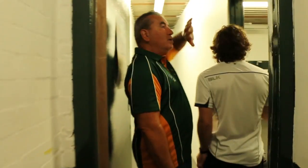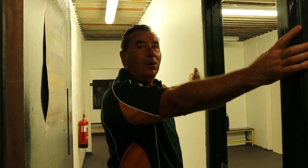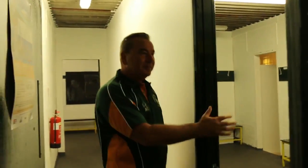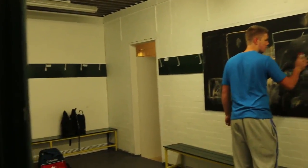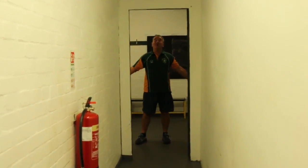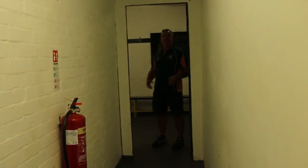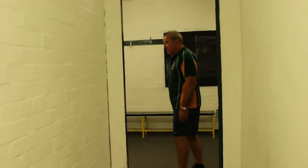This used to be one huge changing room, so we built these walls. We created a changing room here. And we created these changing rooms also. So from one huge changing room, we now have two changing rooms to accommodate more teams, more children.